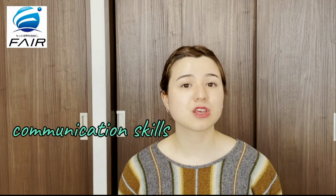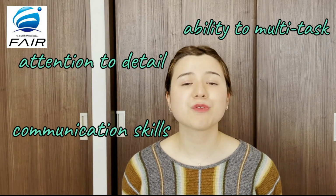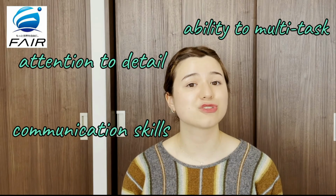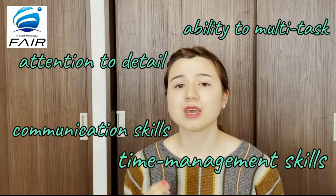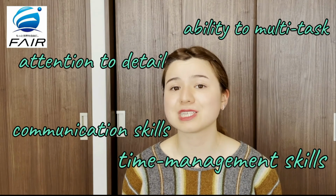have the ability to multitask, have attention to detail, and on top of everything, Japanese people are hardworking people and they are also very dedicated to their jobs. They are very particular with time, so having good time management skills and being punctual, being on time to work, is a very big plus to keep your job.